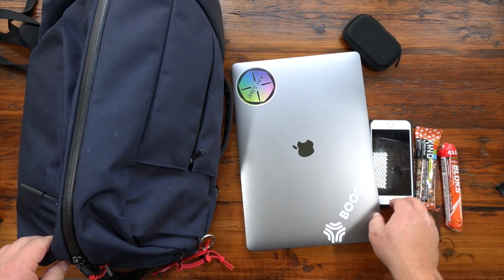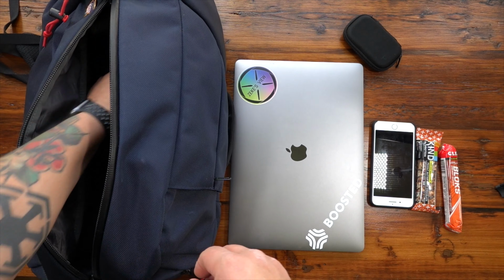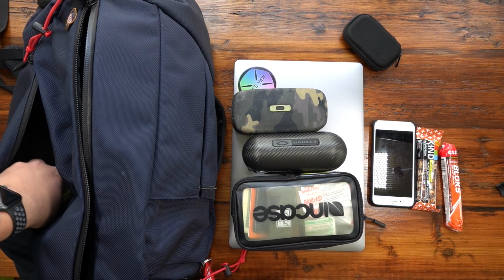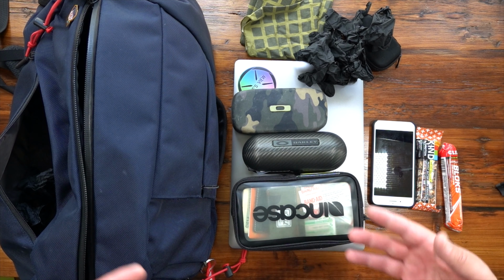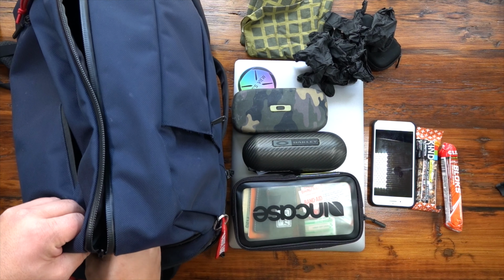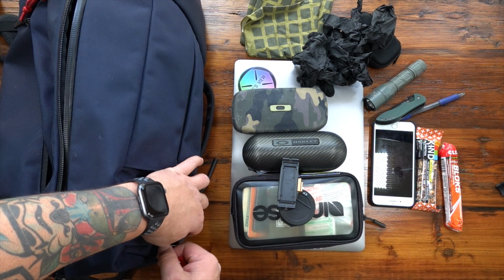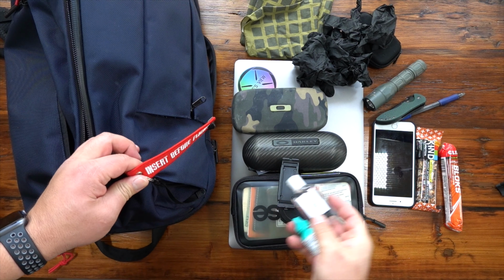So if we were to just rip out everything that we just got done showing, so open the main compartment, let's get the glasses out. Open the side compartment, get the gloves and everything in that case. Also get the chapstick and the eye drops, the knife. Again, the goal here is I just want to show you everything that I keep in this bag, and this is not even to take into account all the stuff that I can put in the bag when I do need it. So this is just basically my everyday carry in my bag.